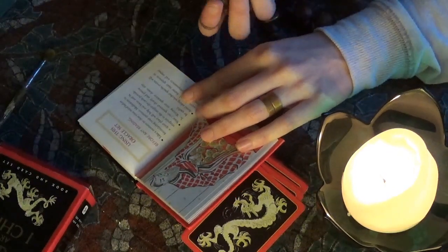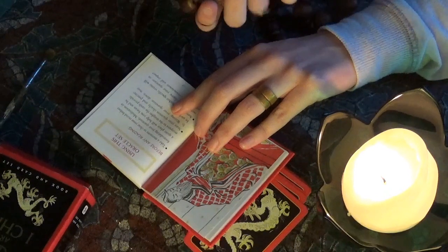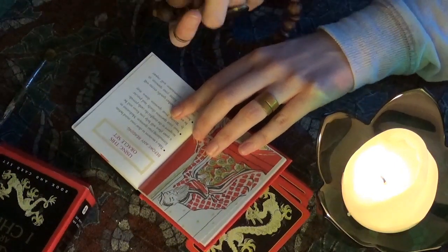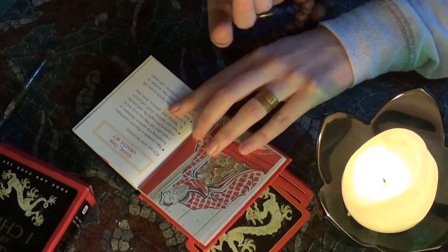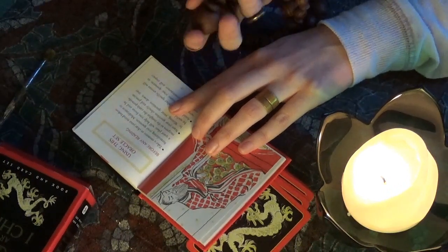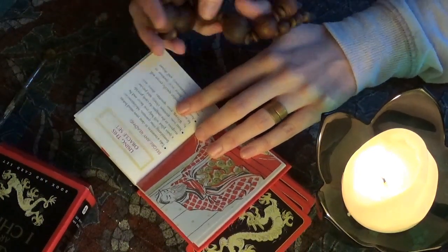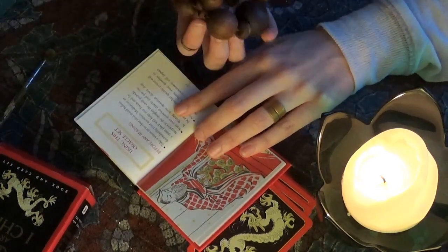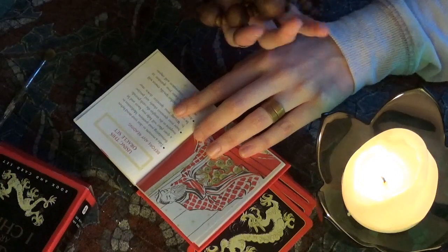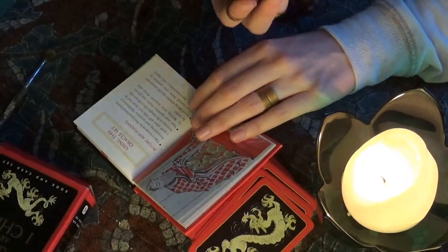And then the book goes on to give us a little bit of advice on how we should be using this oracle set. Before any reading, take a moment to clear your mind before formulating your question. Meditation in a quiet place will help you focus and be receptive to the insights the cards provide. State your question clearly and precisely. Writing your question down may be useful.